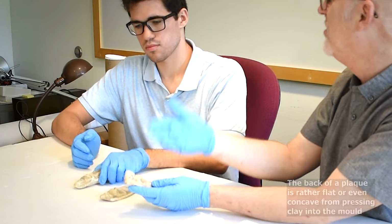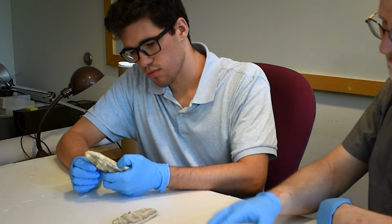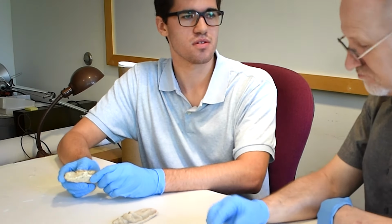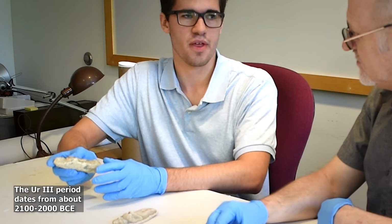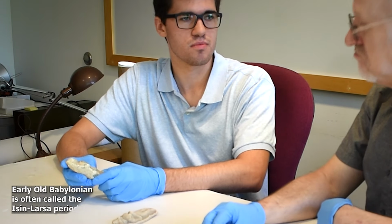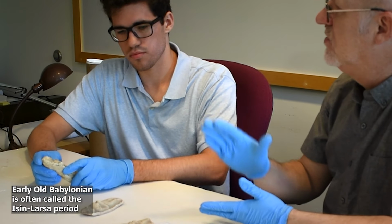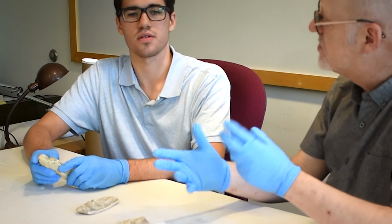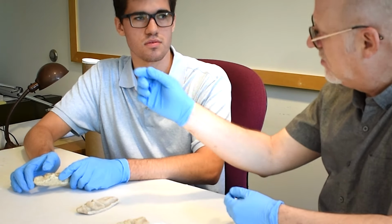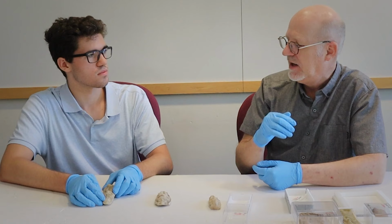So what time period do you think they come from? Well, from what I read, molds start to be used around the Ur 3 period, maybe a little after that. So between Ur 3 and Old Babylonian? Probably. We know that there are some plaques or mold pressed in the Ur 3. They're not common at that time period. Okay. Most of those are hand modeled. So these could be at the end of the Ur 3 or later, as they become more and more common to push something into a mold rather than to hand model it.